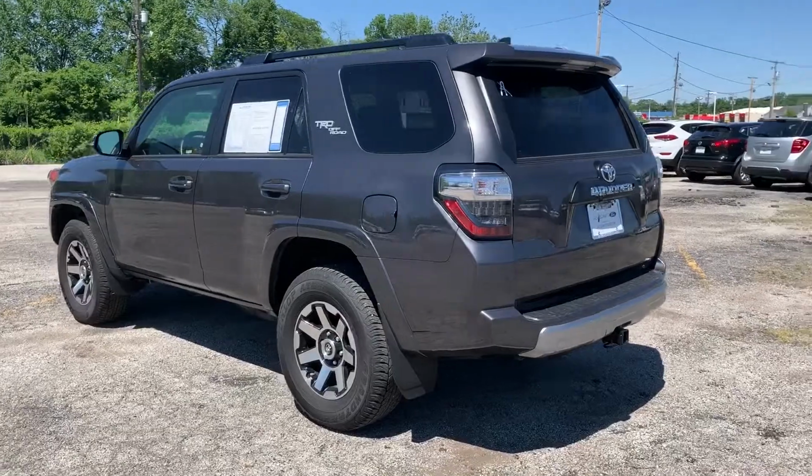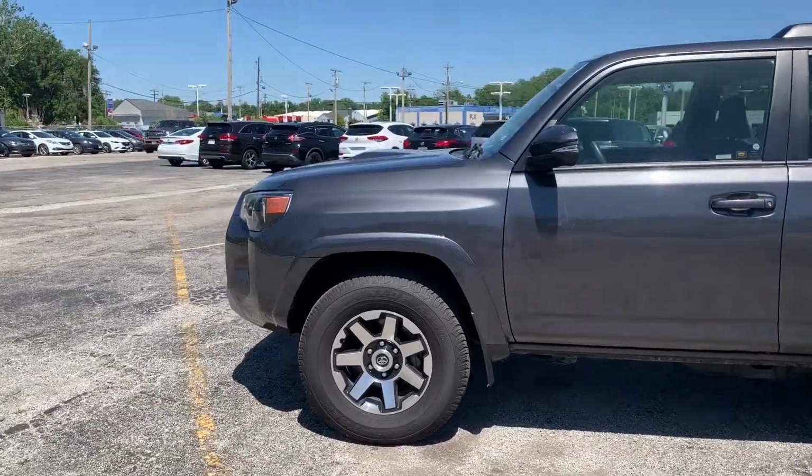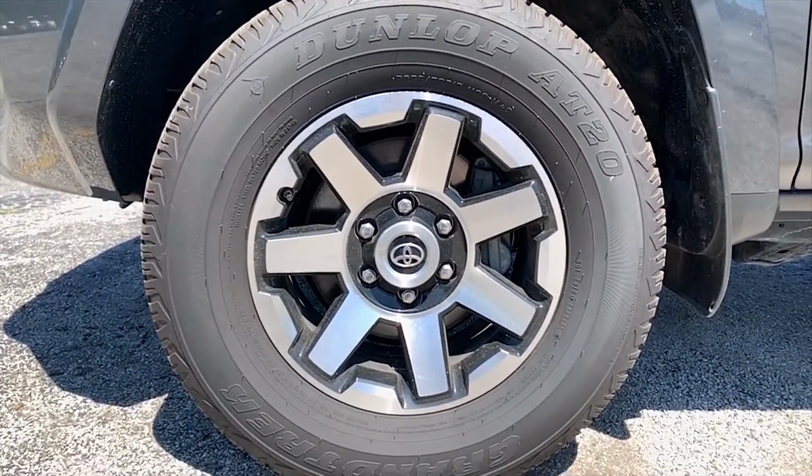I do want to point out one feature that I think is excellent on the 4Runner, and that is the fact that this rear window can roll down. As well, we do feature these great looking 17-inch TRD off-road wheels. These give a great appearance to the exterior and the durability of this 4Runner.